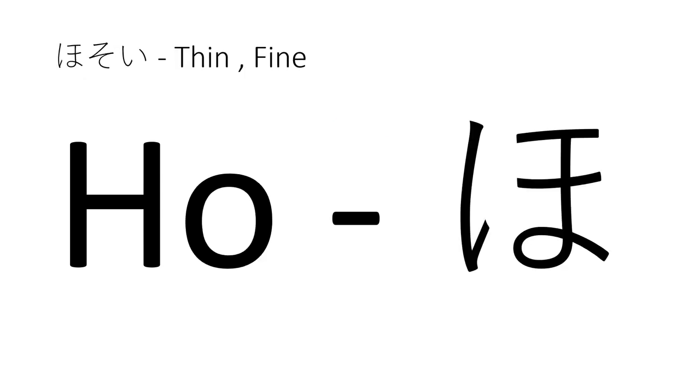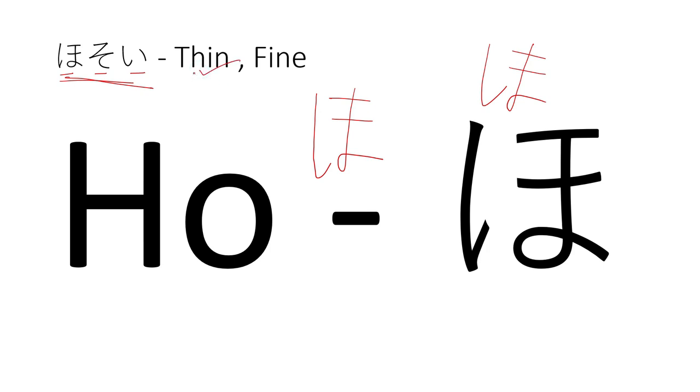Next, ho. First stroke, second stroke, third stroke, and the fourth stroke. A word with it is hosoi. Hosoi means thin, fine.